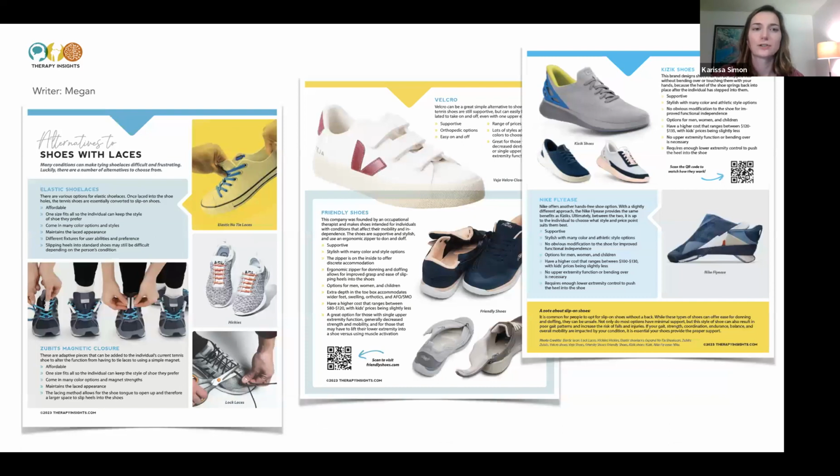And this is Alternatives to Shoes with Laces. So this is a 3-page document, and I love the colors on it. It has great colors. It's just very visually engaging, and it has a bunch of different pictures of shoe adaptations. And Megan, if you can tell us more about this.